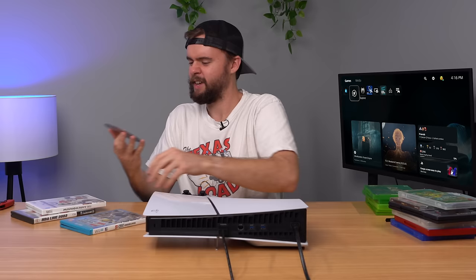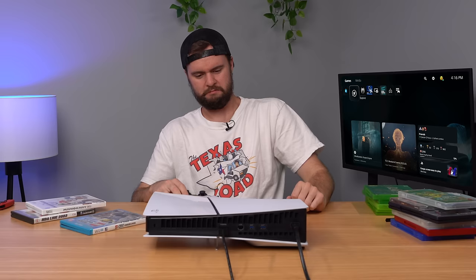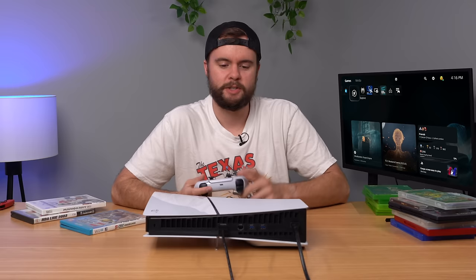I believe Wii U discs are not Blu-ray, right? They're a weird coating, but they're not... My disk drive is pulling discs in slow now. I don't know if it's because it's not a PS5 game or because I messed it up, but this is my PS5 Slim, so don't worry. I'm not selling this to anybody. This is my PS5 Slim that I'm screwing up.